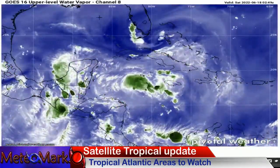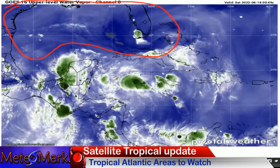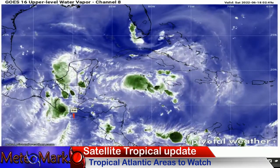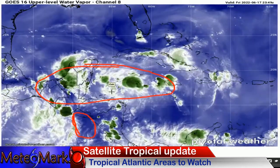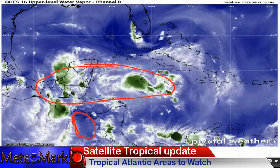So yeah, here it is. Here's where all the big dry air is across the southeast part of the United States, the Gulf of Mexico. But you can see some dry air here on the western and central side of Celia here. There really isn't any dry air here in Invest 93L, so that's not really the factor. It's just a very disorganized system.